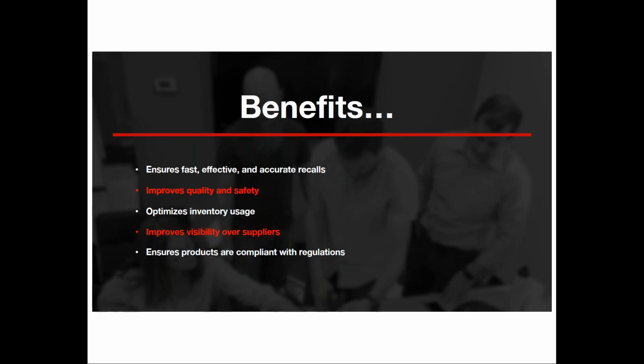Quality and safety. There's always that concern, especially now more than ever, about the visibility in the supply chain, but lot tracking assures that. It helps improve quality of the product, helps improve quality of the distribution and manufacturing of it, and gives general safety to everyone, not only the manufacturers themselves, but the end user. It helps optimize inventory usage.